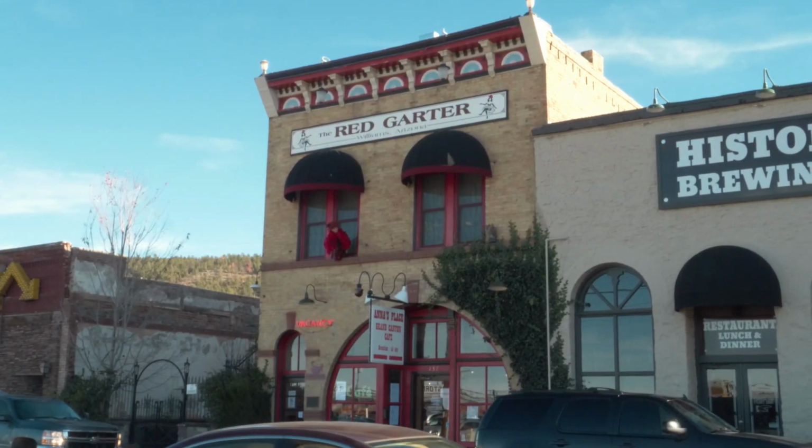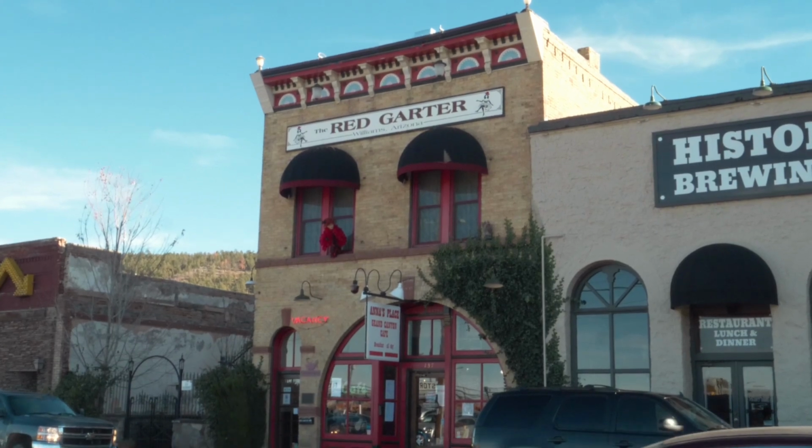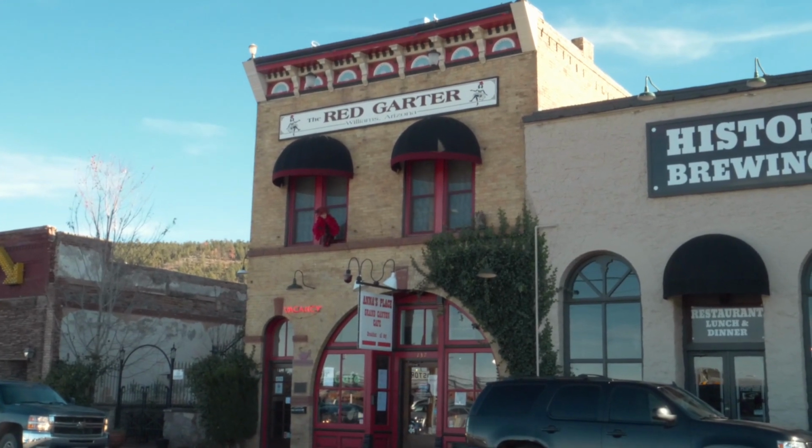Why? It's not even Thanksgiving. It's okay. And here Sandy is taking a picture of a whorehouse. I am. So this is the Red Garter. It's now a bed and bakery. Doesn't that sound like a whorehouse? No, it's not a whorehouse anymore. It was a bordello back in 1897 when it was built.